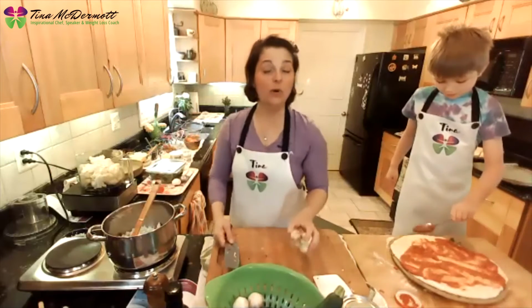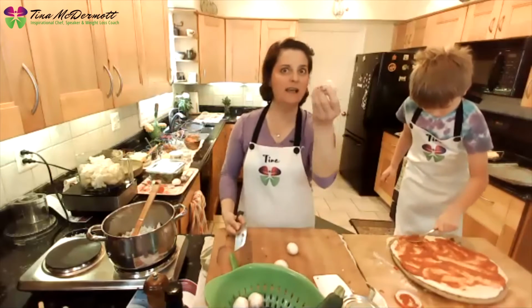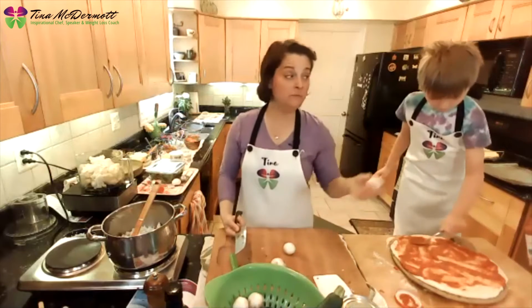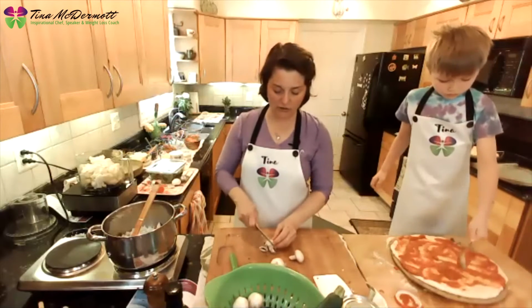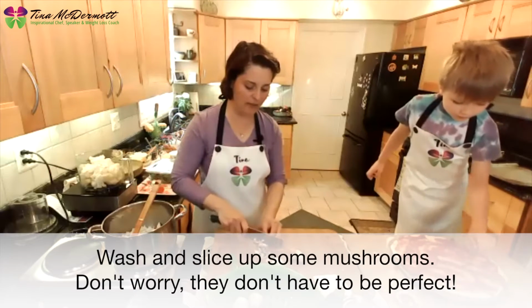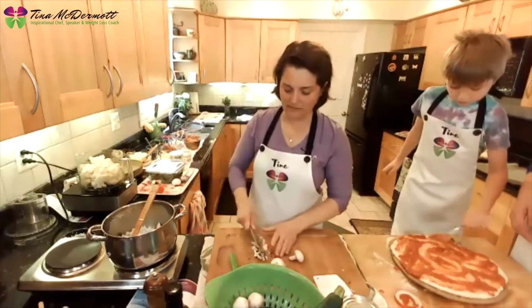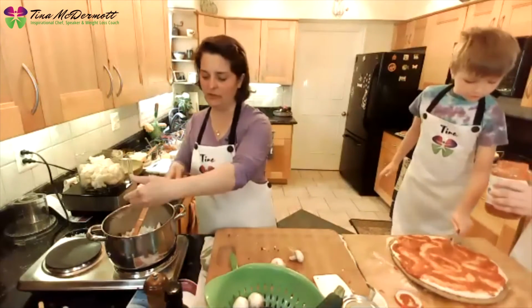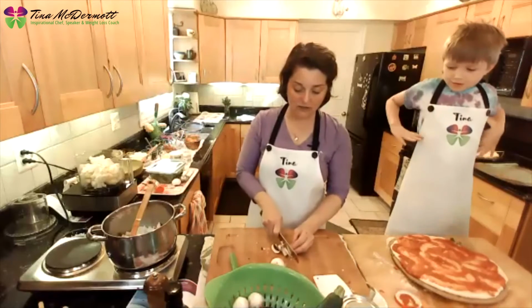All right. So what I'm doing to get our extra vegetables in our pizza sauce is I'm cutting up mushrooms. Martiel washed these mushrooms earlier, got any dirt off of them, and I'm simply just chopping them up into little pieces. And guess what, guys? I am not even being perfect with my little pieces because, you know, tomatoes are a vegetable as well.